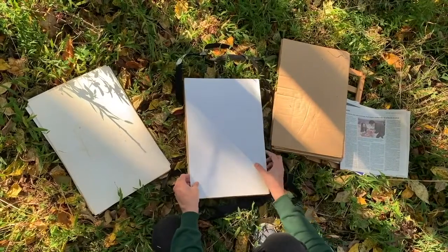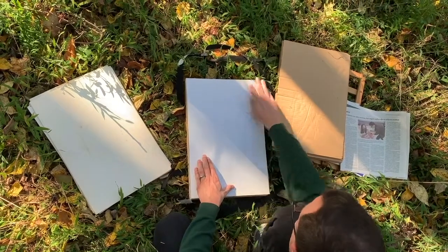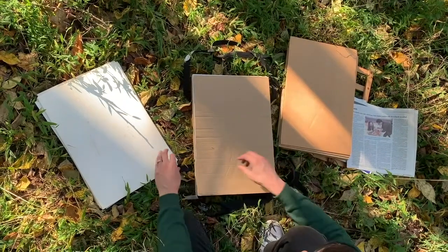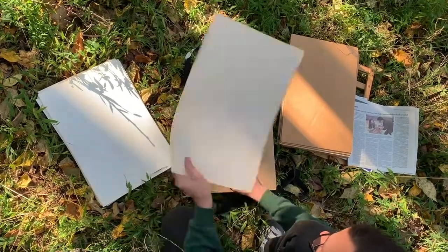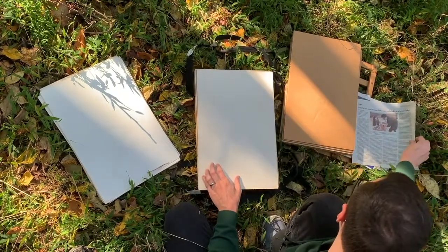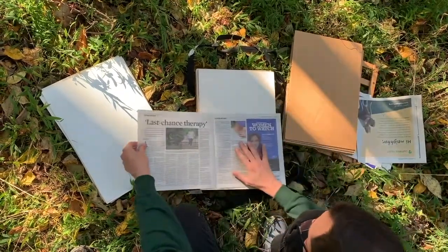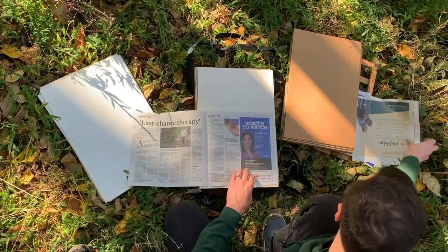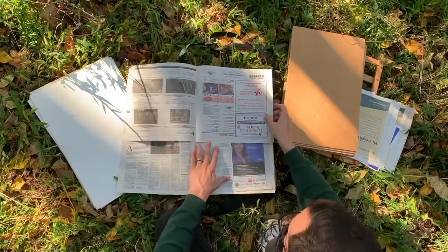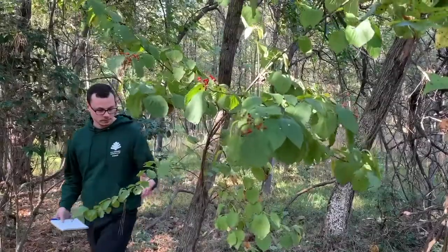And I'm going to add a piece of blotter paper, and that's the absorbent paper that helps to get the water out of the specimen. I'm adding a cardboard plank, a piece of blotter paper, and then I'm going to be setting up some more newspaper to get me ready for the next plant that I'm going to collect. So you're essentially making a sandwich and repeating that each time.